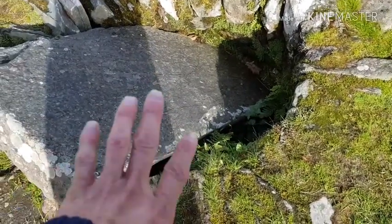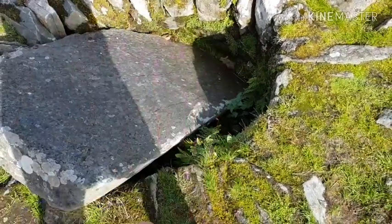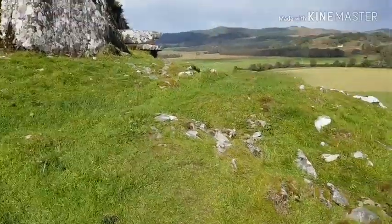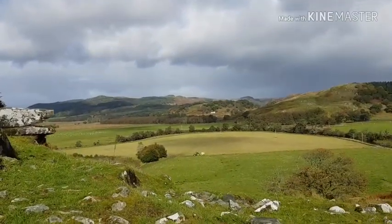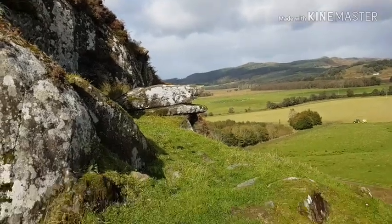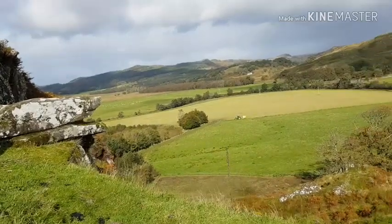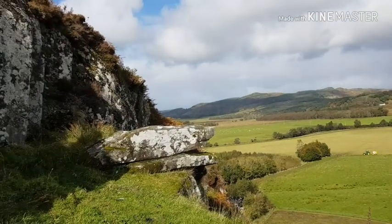So this is the well, by all accounts, it rose and lowered with the tide. Look at this. Spectacular views. I wonder if this reminds you of somewhere. A rock where you just stand on the edge. Don't think you'll get me standing on the edge of that. But I bet there's a load of photos of people standing on that edge.